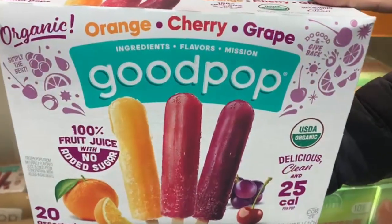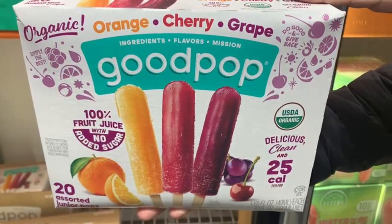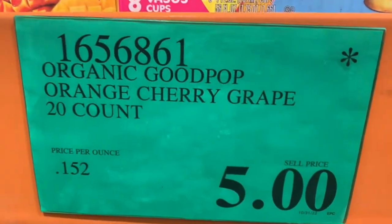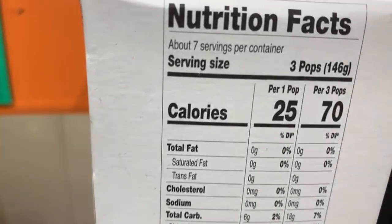Now, it's not surprising to find these good pops on clearance, but today I happened to find the lowest price for these, $5, you guys. I think the last time I saw these on clearance, it was at $9.97. So now they're being marked down to $5.